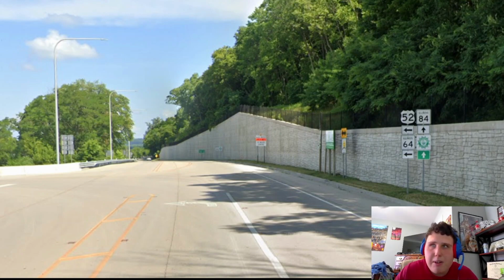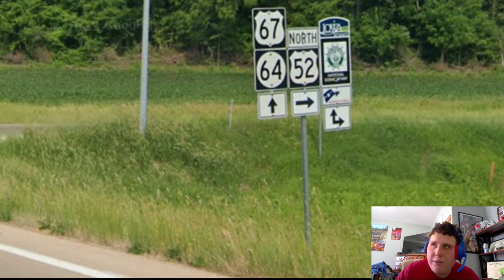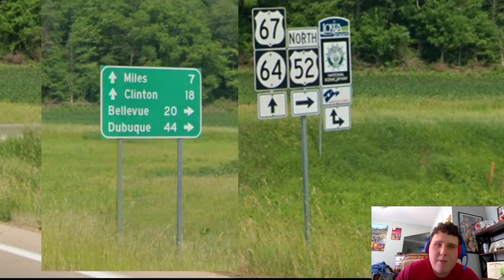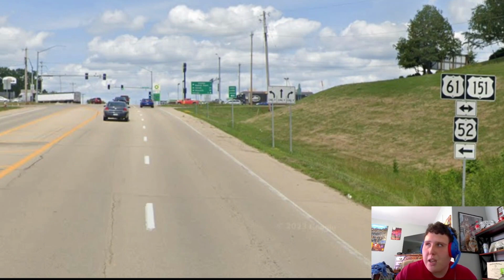cross the Mississippi River. Here we are crossing the Mississippi River into Iowa, and our first major intersection in Iowa is US 67, and US 52 is going to be heading north to Dubuque. In fact, we have a mileage sign right at that intersection, and US 52 is signed for Bellevue 20 miles away, and Dubuque 44.